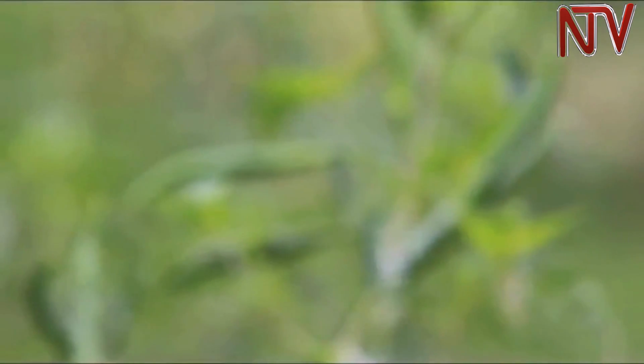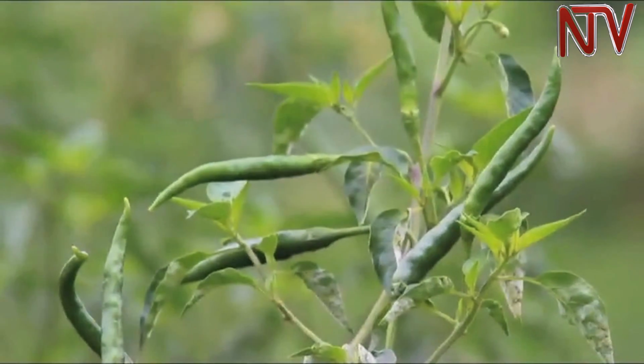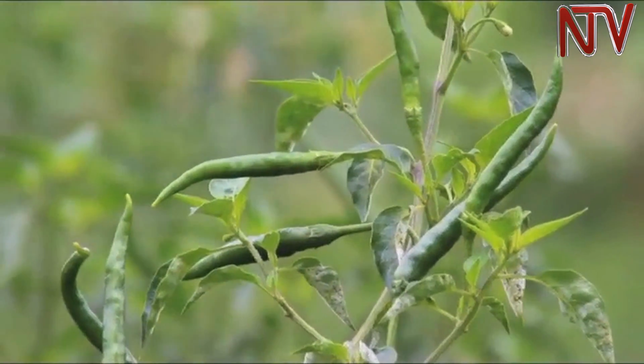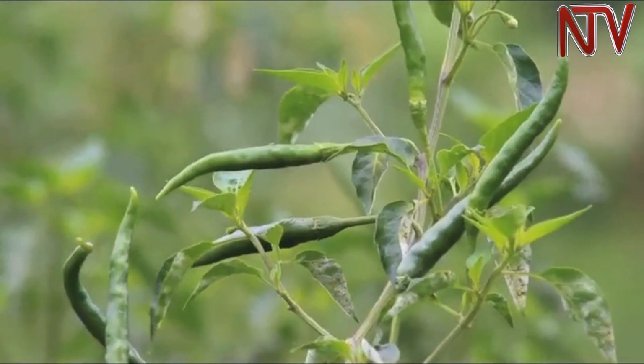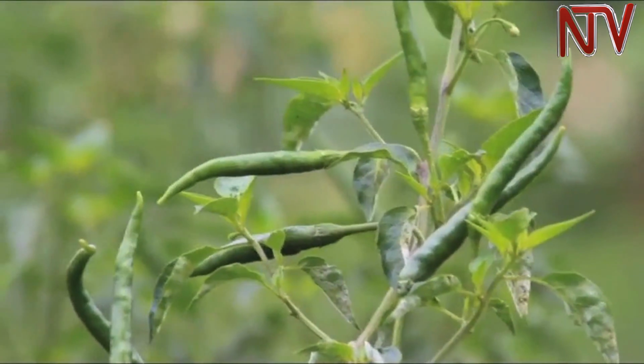The demand for chili pepper on the local market is very low, making it largely an export crop. Ssekandi says during harvest, maximum care is required to avoid damage because damaged chili is always rejected.